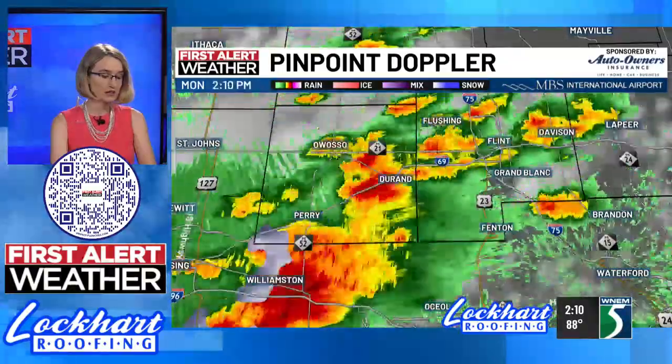I'm actually going to turn off the lightning tracker just so you can see mainly that red coloring that we have here around Perry. Durant is going to be heavy rainfall that is working its way through. So actually some of that is just past, but it is still sitting into Livingston County there along M52. And we also have some cells that are starting to get going here into Genesee County. I'll turn the lightning tracker back on.